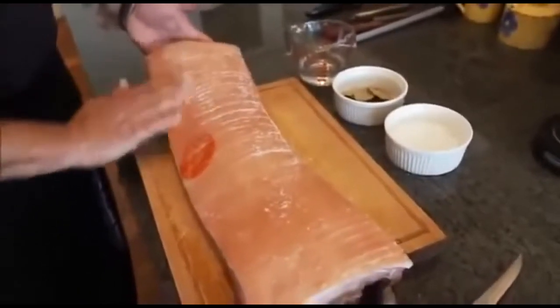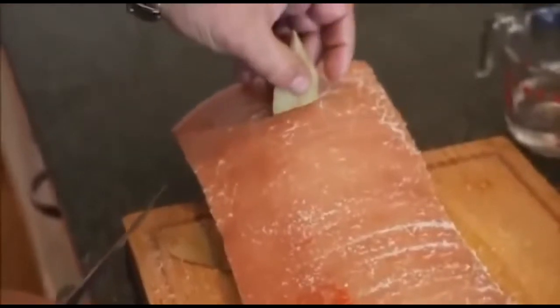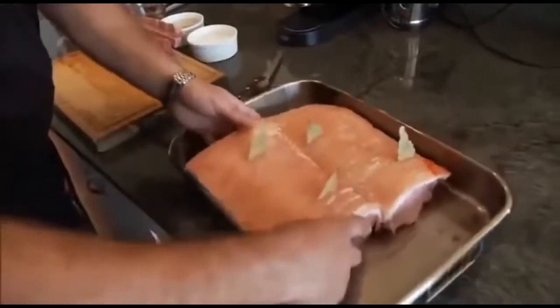Yeah. And then we put a bit of bay leaves in. Just stick them in like that. That's like little bookmarks. Yeah. That's when you use your palms. You want the crackling sort of to be level.